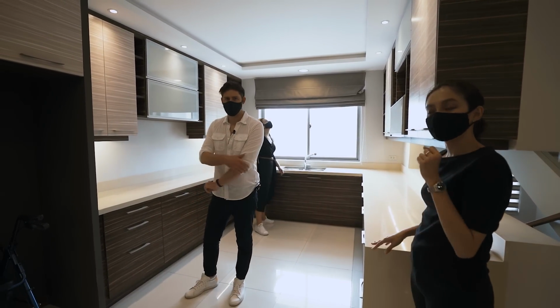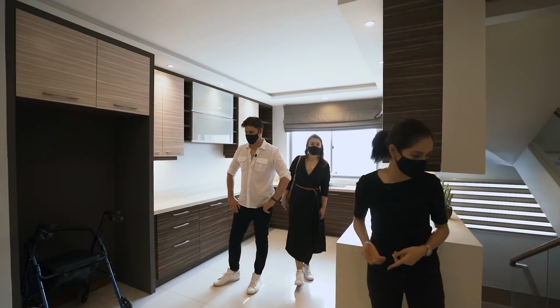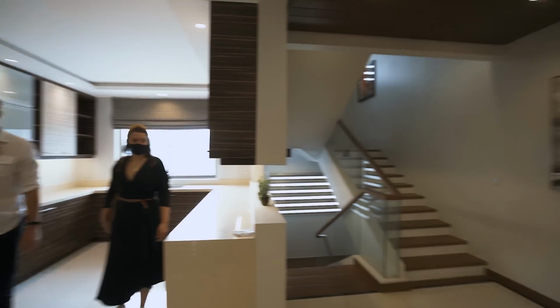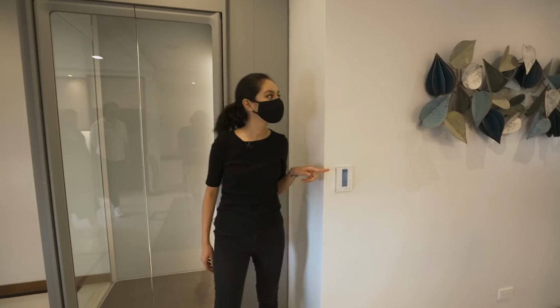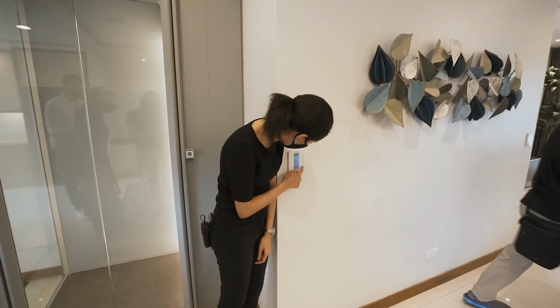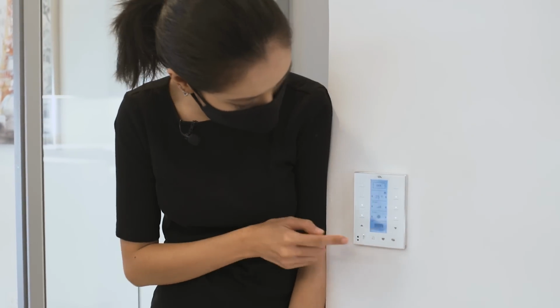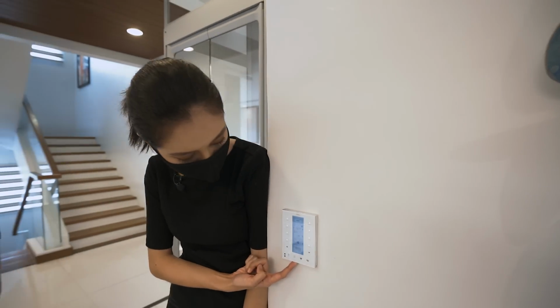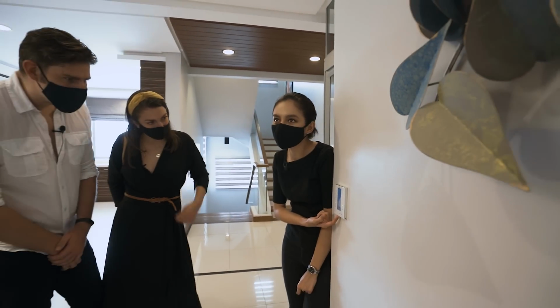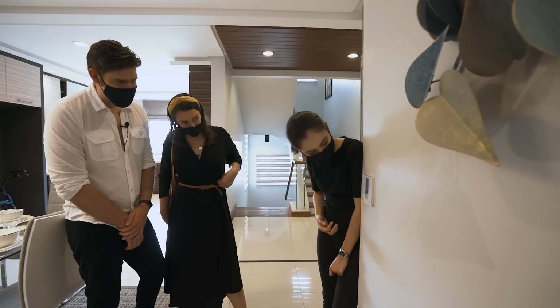There's your piped-in music, controlled right from this hub. Would this be volume? Yeah, this is volume. This one is for temperature. This one is for music. What does a heart mean? Probably favorites. Okay, yeah, favorites.